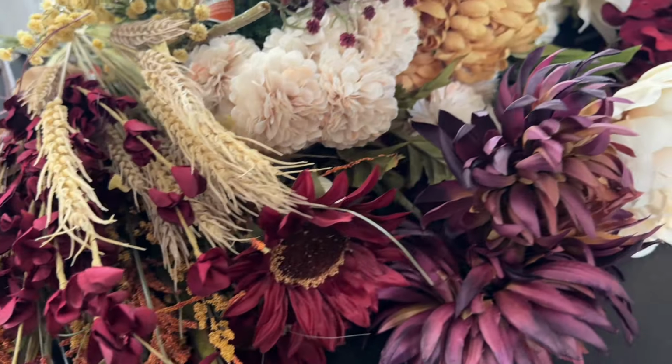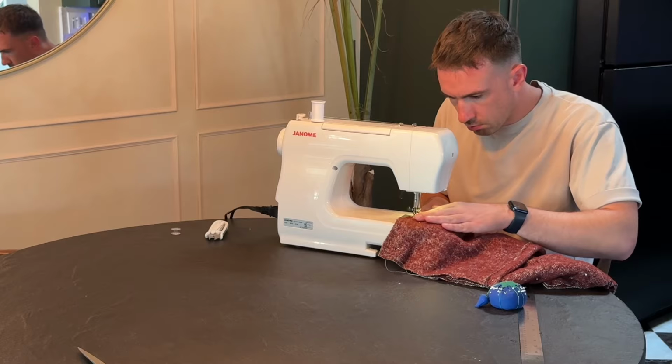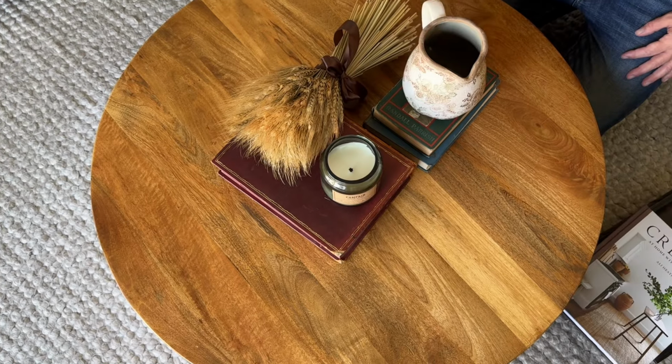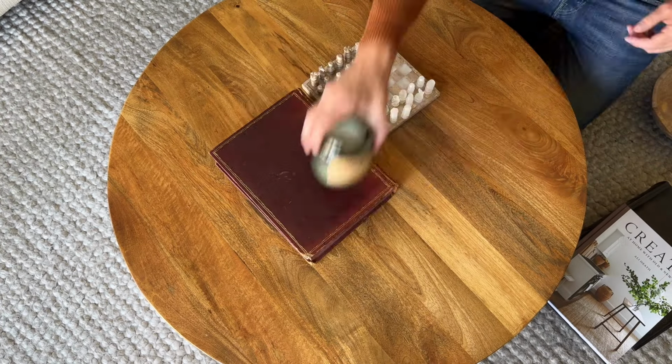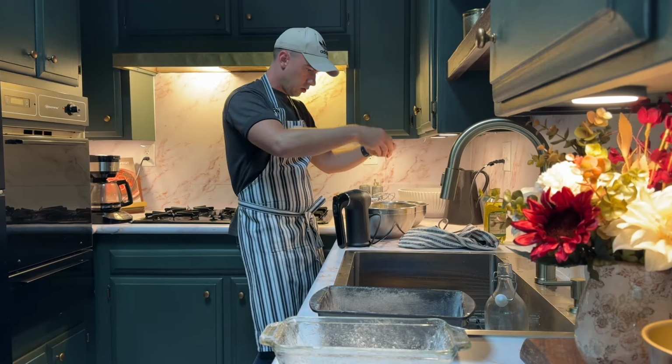And it is my favorite season. I am so excited. I've been wanting to do this for a while now. I cannot stop smiling. I am so happy. It's time to decorate.